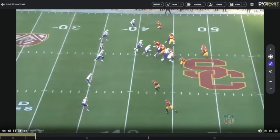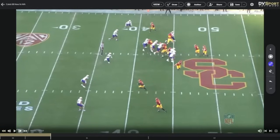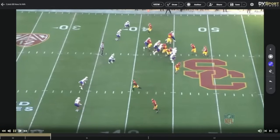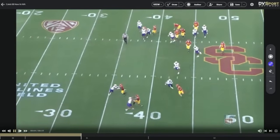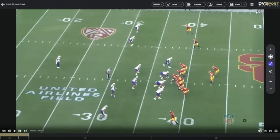Something else that Caleb does really, really well is throw on the run. Really gifted thrower and finds ways to make a lot of really impressive throws on the run. Here we go again. Up, RPO, boom, boom, step down. Got the guy in the flat. Okay, so again, this becomes the hard thing because you watch these guys and these guys complete 68, 70% of their passes, which is great. But when so many of them are like that at the line of scrimmage and it's basically an extended handoff, you want to see the throws down the field.